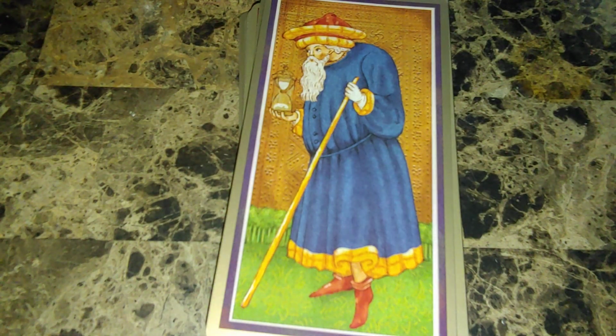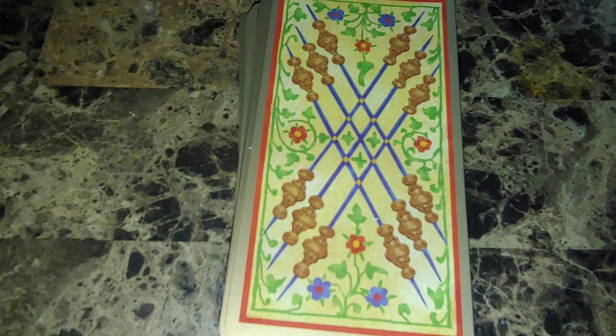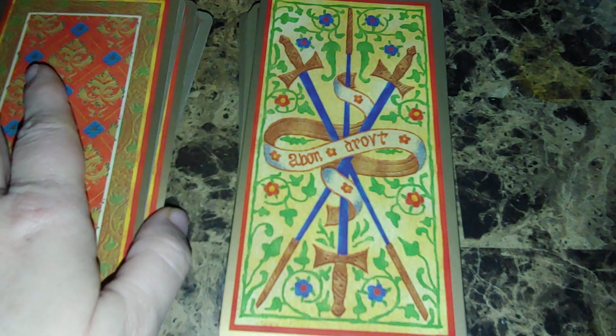No, the cups do too. Oh, it's just the majors that have a purple border, it looks like. Interesting. With white. And then all the minors have a red. Interesting. But I think it's gorgeous.